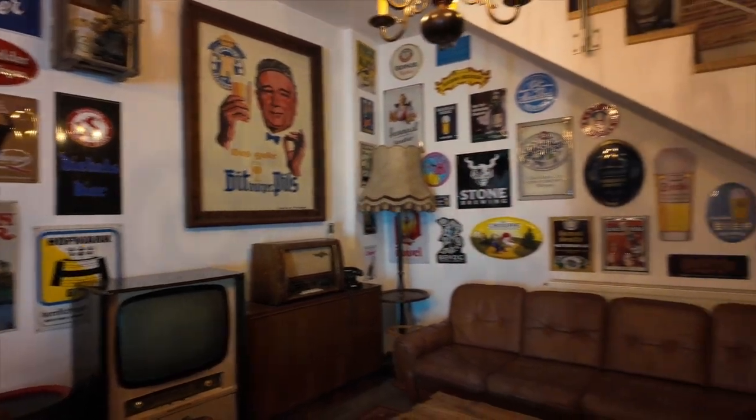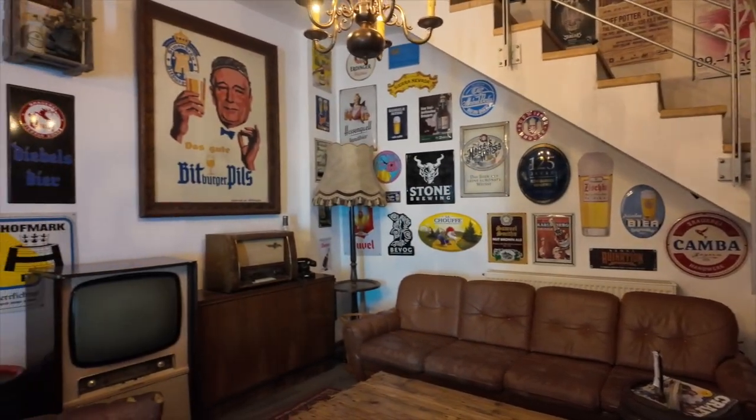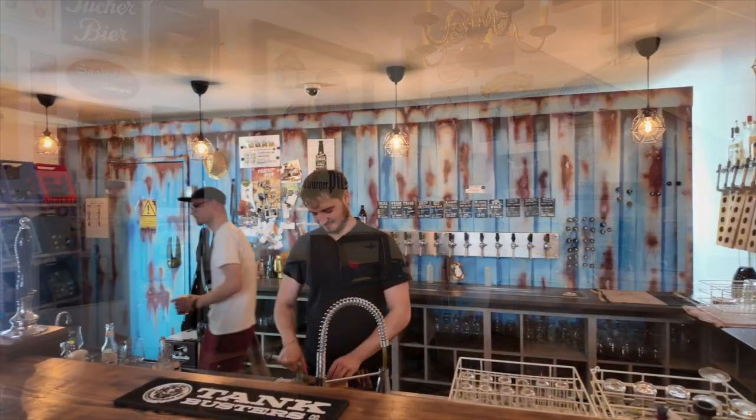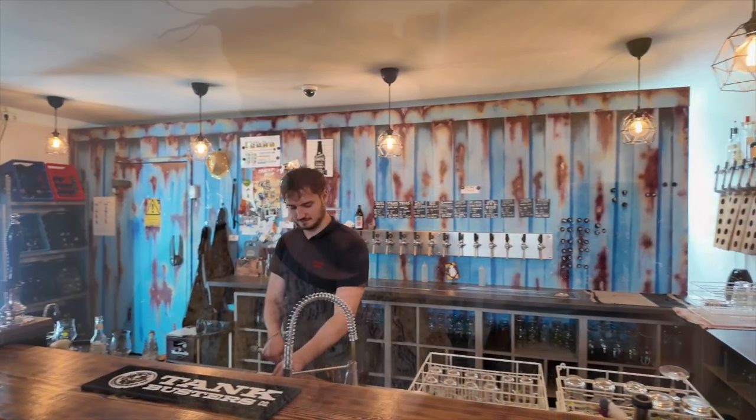The bar itself has a really cool, retro vibe, packed with quirky decorations that give it a ton of character, and the service was fantastic, genuinely friendly, welcoming, and more than happy to talk beer. Definitely my kind of place. Next up, Fiat Lux, Let There Be Light. A little more optimistic than remember you're going to die.